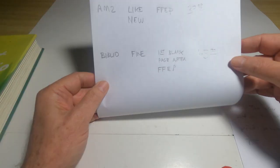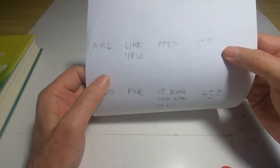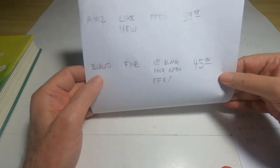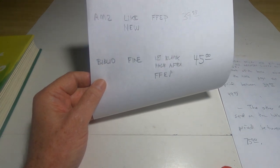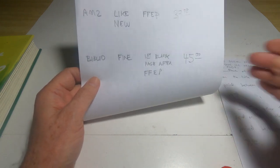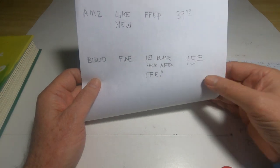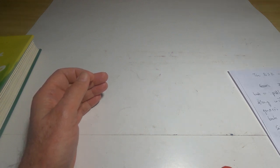The signatures other than on the title page are a step up, according to what I've read about the hierarchy of books, and that's reflected in the prices. I found $39.98, let's call it $40, for like new, signed on the front free endpaper, FFEP, or one signed on the page after the first blank page after the FFEP for $45. So let's call a book signed on the FFEP or the blank page that follows that $40 to $45. And that would be a step up of about $15 to $20 over a tip-in page. That made sense. Then the listings for the books that are signed on the title page are all over the map.